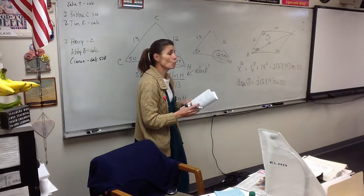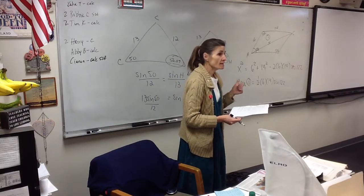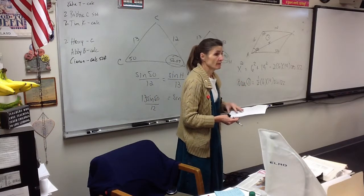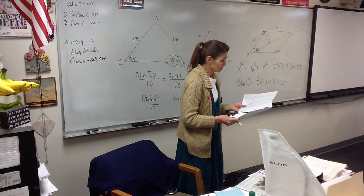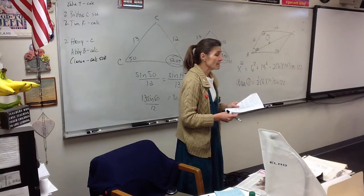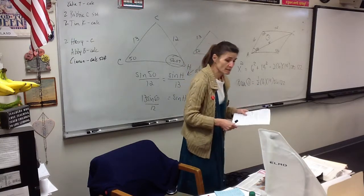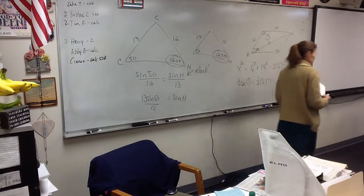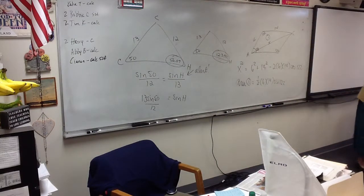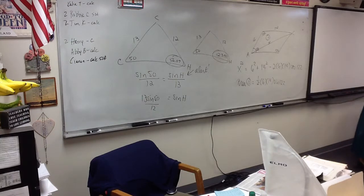This quest is 1 page front and back. Law of sines, law of cosines, area. Anybody have any questions about that? Okay, your homework tonight is pre-quest number 2. Tomorrow we'll take the quest and then we will start our vector unit.